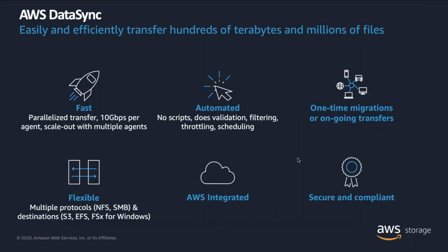AWS DataSync is really a data transfer service that makes it easy for you to automate moving data between on-prem storage and some of our native storage platforms like Amazon S3, Amazon EFS, and Amazon FSx for Windows File Server. DataSync automatically handles many of the tasks related to this data transfer process, and that really will speed up your migration over to the cloud.